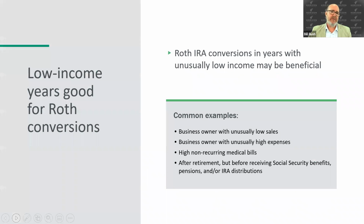Now, Roth IRA conversions can be powerful in years when your taxable income is low. You might have a high non-recurring medical expense deduction in a particular year, or if you're a business owner, a low sales year. It's also common for people who retire early and are not yet receiving Social Security benefits, pensions, or IRA distributions. They may have a very low tax bracket, making that a good time to complete a Roth IRA conversion in those pre-RMD, kind of those gap years.